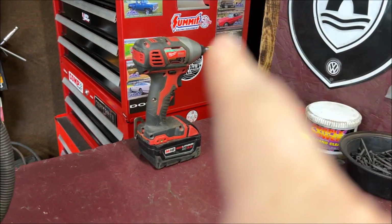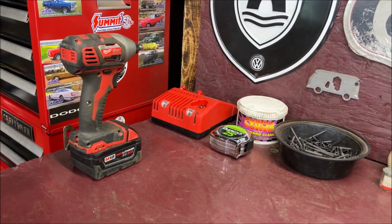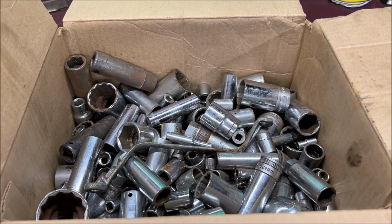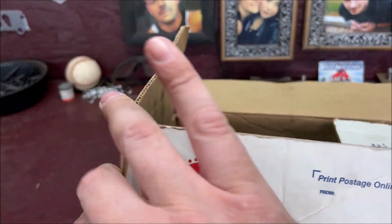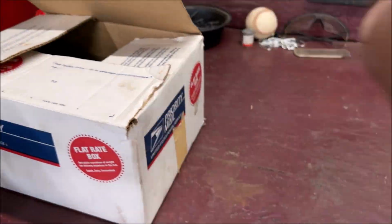And that's what I put sockets on the end of sometimes. And it is really strong. I love that thing. And this here, I'm not going to go through it. It's just stupid. I still have probably 100 sockets in there, mostly all Craftsman, Snap-on. I have nowhere to put them, so I don't know what to do with them.